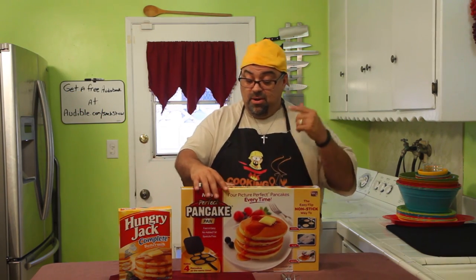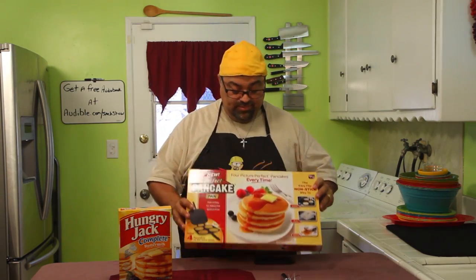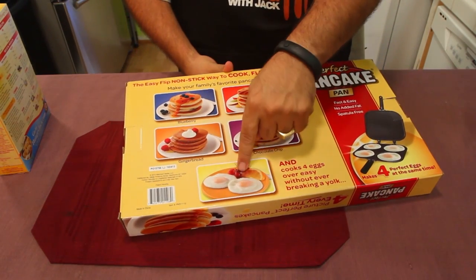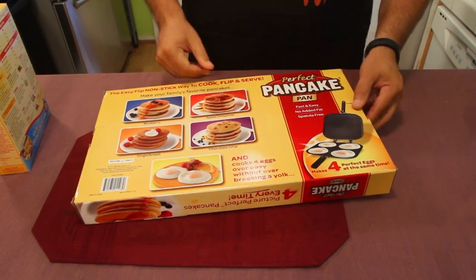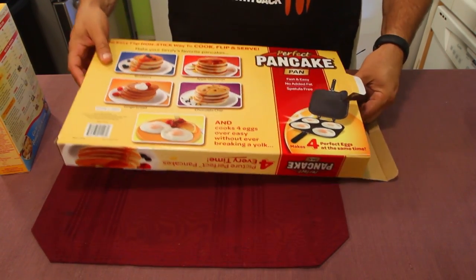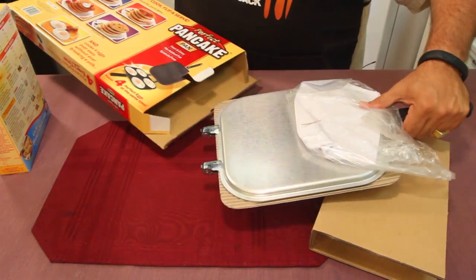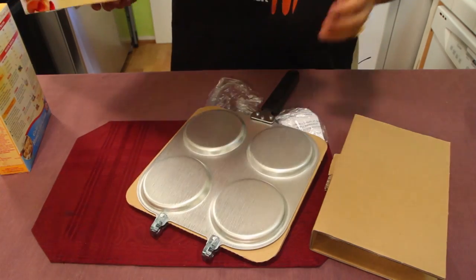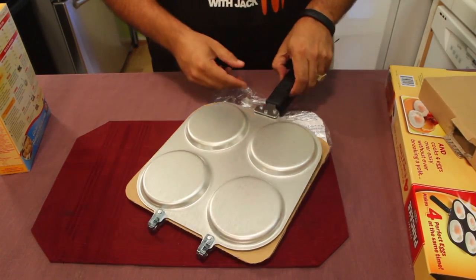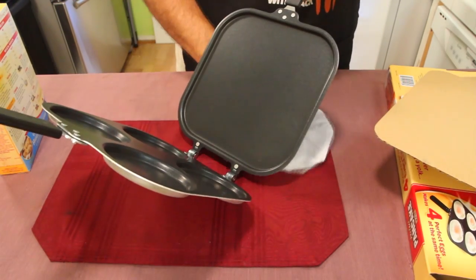Let's get this going. Pancakes. Jack wants pancakes, so it kind of works out. Let's do it. So let me show you. We're going to do some pancakes, and then we're going to do some eggs. So I'm just going to open this up real quick. I don't expect any surprises. I just expect to see what it looks like. That's it. Yep, nothing else in the box. So let's open this up. Pretty simple. Remove the cardboard.